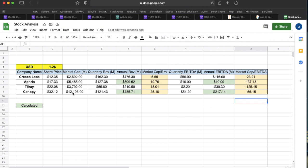So the last one I wanted to look at here in the big 4 is actually Canopy, and they have the largest market cap of all companies in the MJ space. If you sum up the other 3, Cresco plus Aphria plus Tilray, the total market cap of those 3 companies comes in at 11.9 billion, or 12 billion if you were to round. So Canopy is actually larger than all of the other 3 companies combined. Canopy is an absolute Goliath in this space.